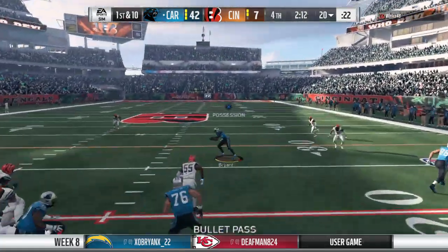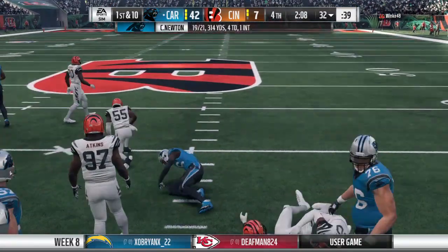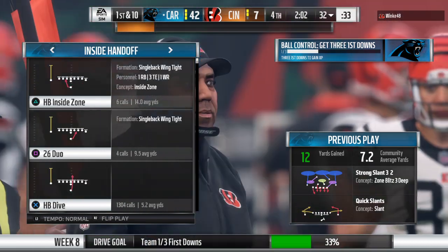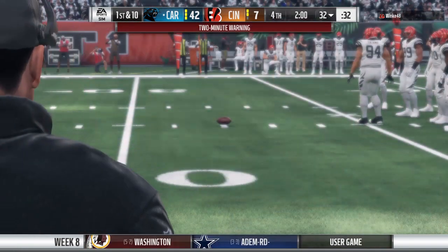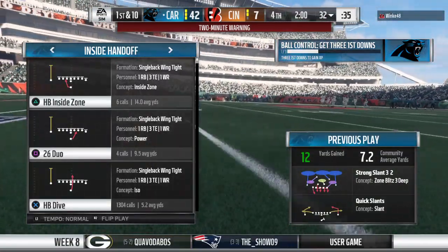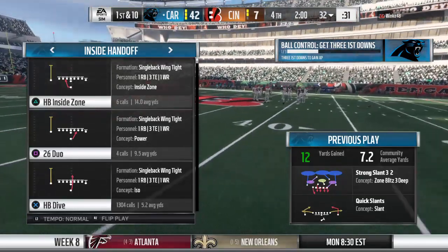Now following the interception, here's Newton. And Bryant's got it over the middle. And he's going to get this one across the 30-yard line. They pick up 12 on the play there, and they move the chains. Time for a break. Back to finish it off on EA Sports after this.